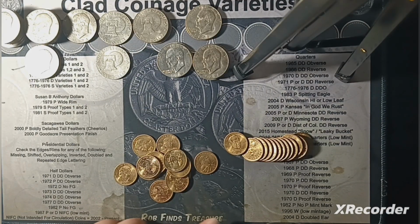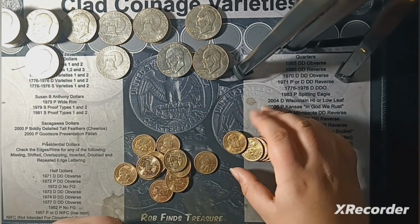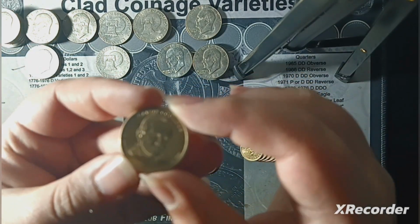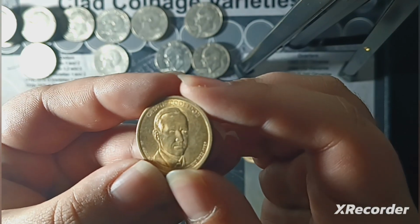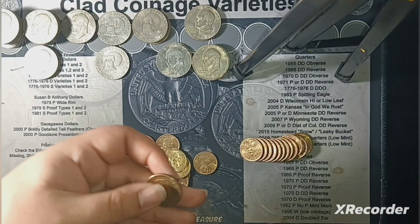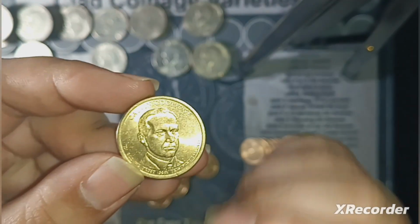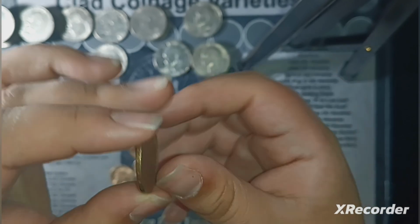Alright, well, we're in that roll, and lo and behold, we did manage to find an NIFC, and it is not one that I've seen before, so it's kind of a neat find here. It is a Calvin Coolidge. You know what, I'm going to turn on my other light here, hold on. Alright, it is a Calvin Coolidge, so that's kind of cool. I've never found that one before.